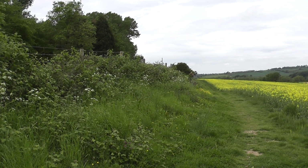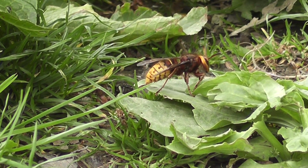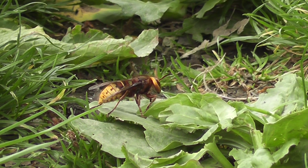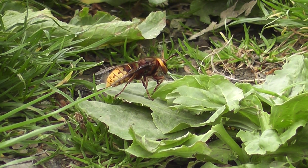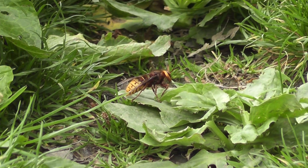left here. I nearly trod on that. It's a hornet. Absolutely massive. Don't want to get stung by that. Jesus. Let's get out of his way.